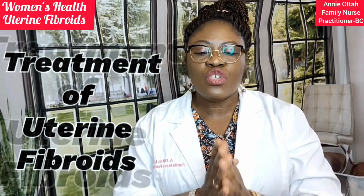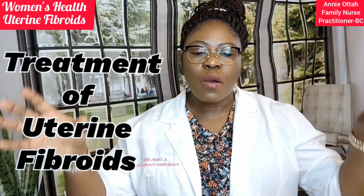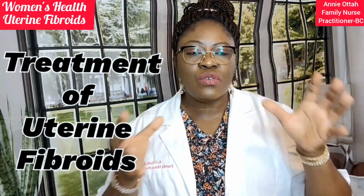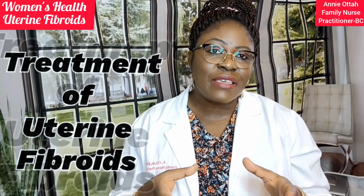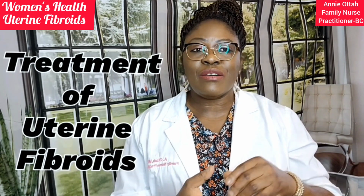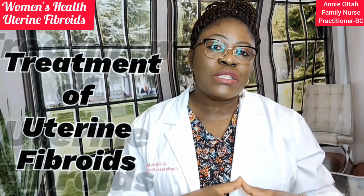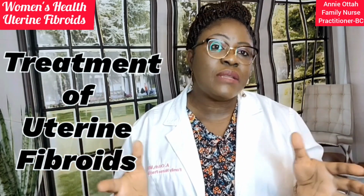Then another one is uterine artery embolization. This is using small particles that are injected into your uterus in order to cut off the blood supply arteries to this fibroid. So when the blood supply is cut off, they will shrink and die. Again, this is a procedure that is done in the interventional radiology setting. So your doctor will work together with the gynecologist, and the radiologist will work side by side to get this procedure done.